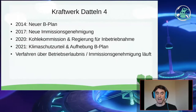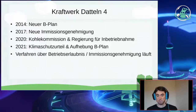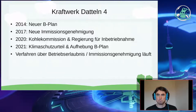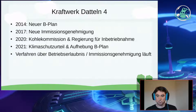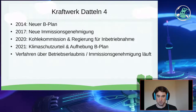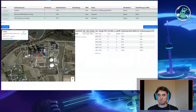And still the power plant has permission to operate. But it's still planned to take it off the grid in the end.